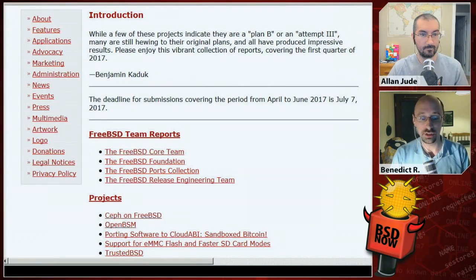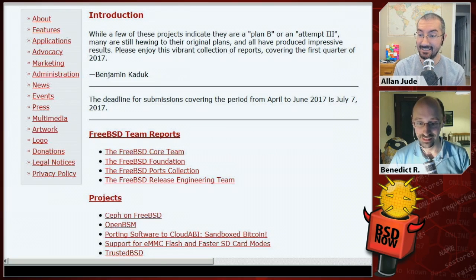We should get right into our headlines for this week, which is the FreeBSD project status report from the first quarter of 2017, January to March. There's a couple of things in there, so walk us through that, Alan. Yes, the intro is pretty entertaining from Benjamin Kaduk. He says, while a few of these projects indicate that they are Plan B or attempt number 3, many are still hewing to the original plans, and all have produced impressive results. So enjoy this vibrant collection of reports covering the first quarter of 2017.